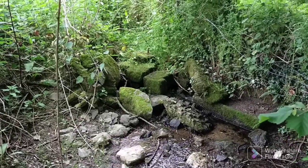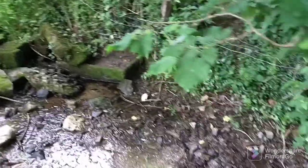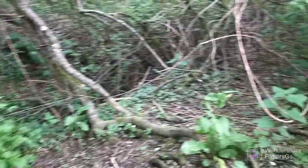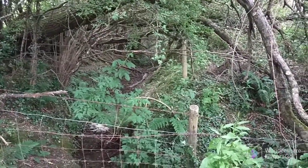Well, there's some old stonework there and a water trough there, but this is still not what I'm looking for. And a newer pipe there, doesn't go anywhere, but it branches off into two waterways here. So is this connected to what I'm looking for? I don't know.